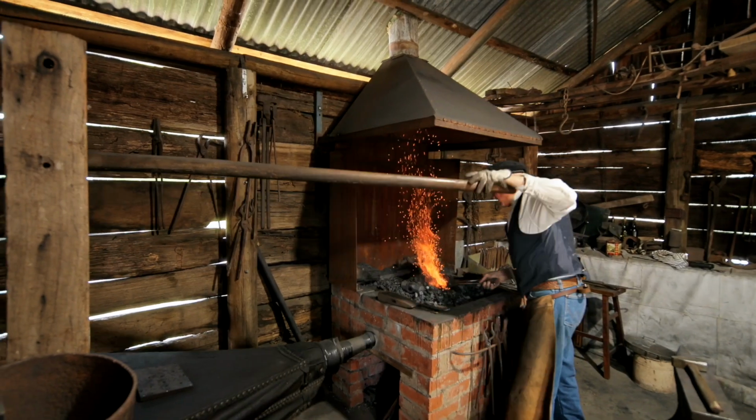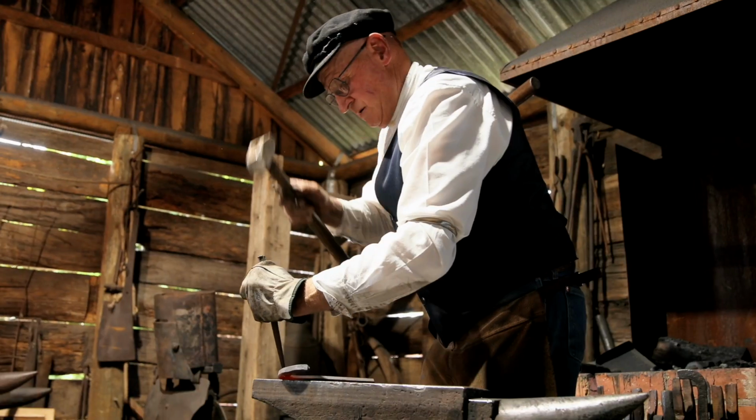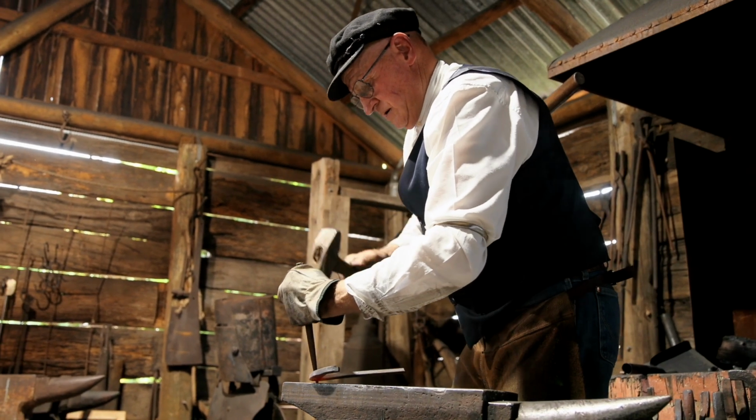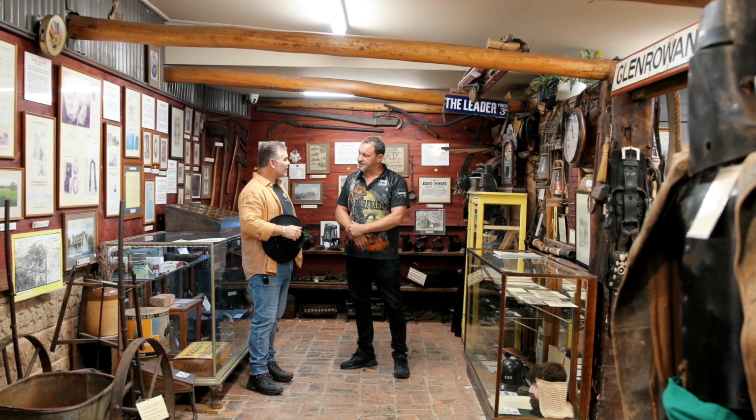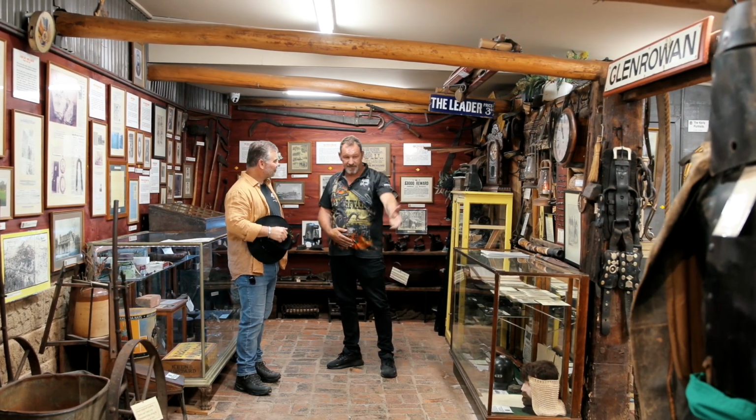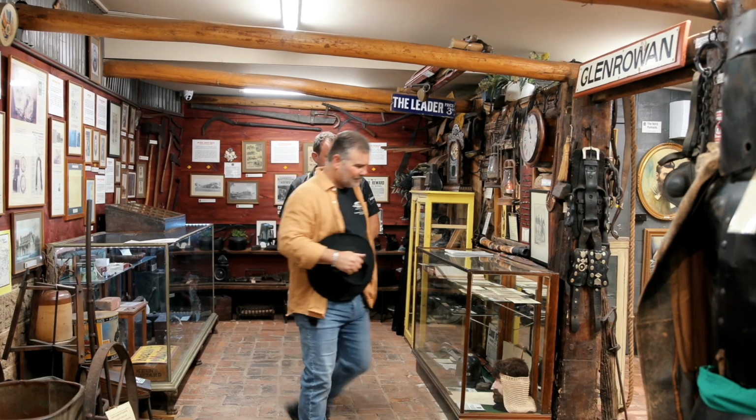I understand you also have a replica of the Kelly Homestead out the back. Yes, we do. We do have a replica of the Kelly Homestead, and we also have a little bit of a blacksmith shop out the back as well, which we still use of a weekend to show the lost skills on how things were done back in the day. Excellent. I'd love to see those. Yeah, no worries. After you. We'll step through the back door.